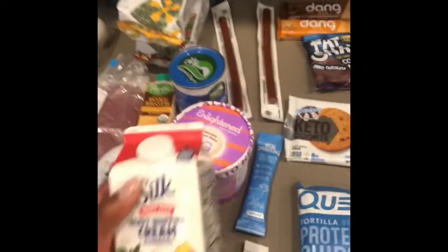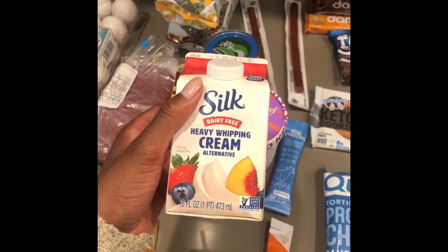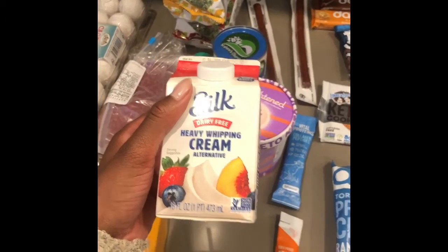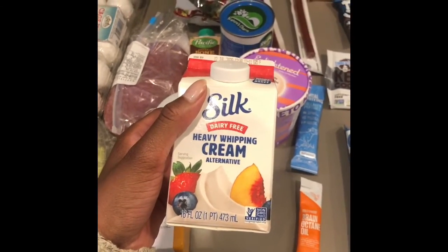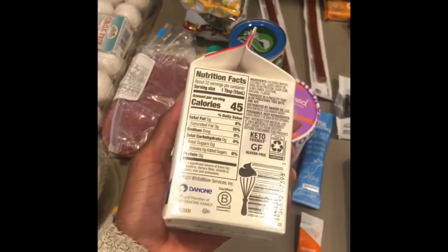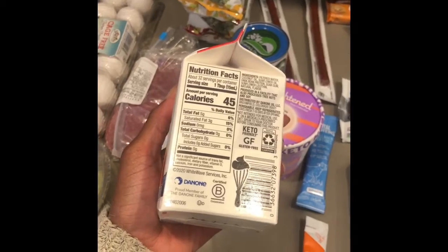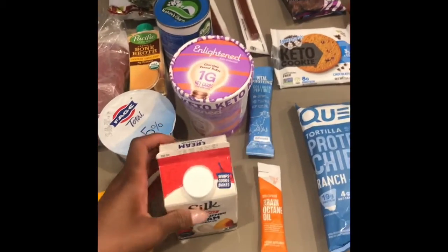Also, I got this heavy whipping cream because it's super good for keto. People put it in their coffee with the MCT oil. And I got this one that's dairy free because sometimes dairy can mess with my stomach. I looked at the ingredients. It still had 0 carbs and 0 sugar, so I thought that it was a good option for me.